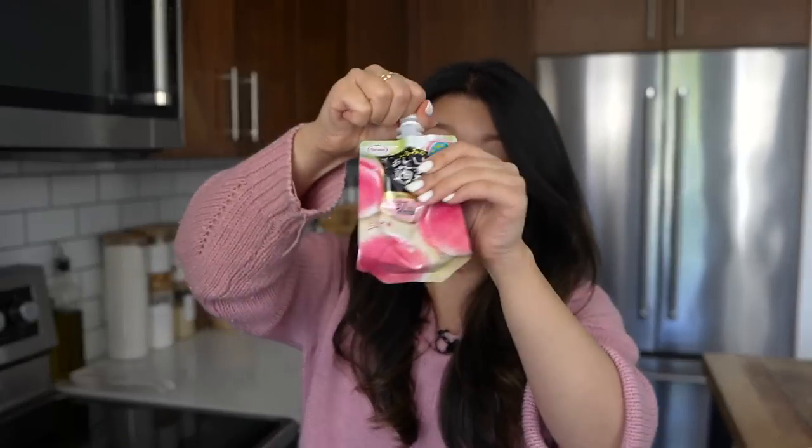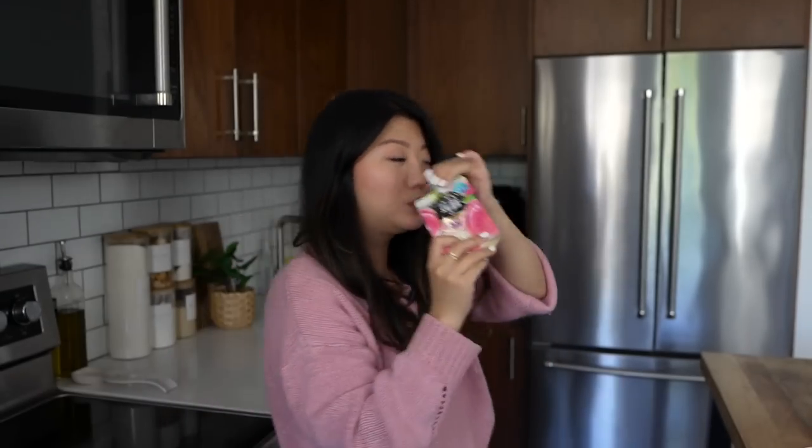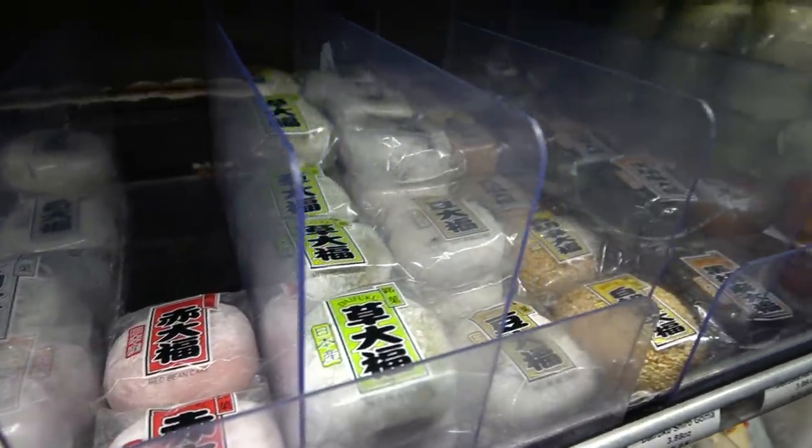Don't mind if I do. I think this is a perfect amount because if it was even any bigger, it would be too sweet. But this is just as yummy. That was a little appetizer to the dessert. The dessert section at this store is awesome because they were restocking more mochi. I don't think they're making it fresh, but it's good to know that they're literally restocking all the time.